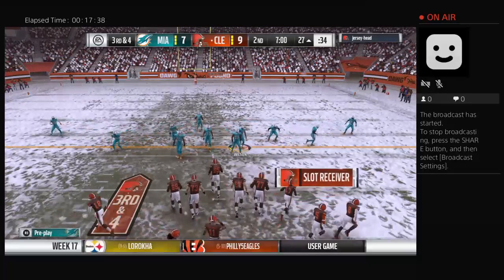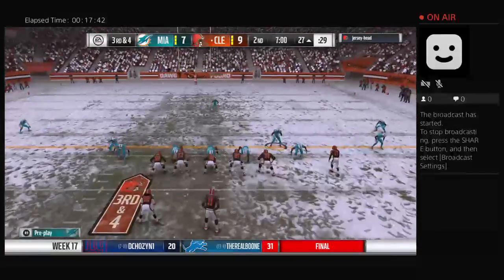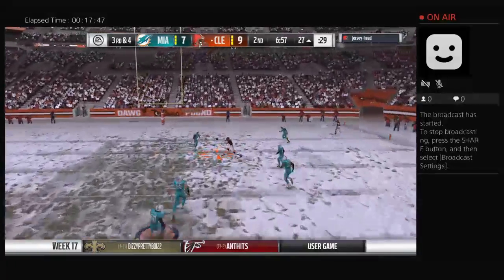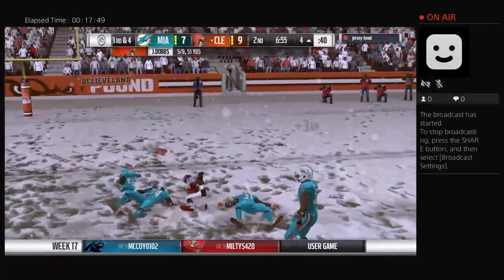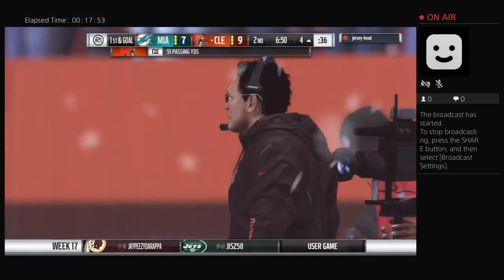Strong left. Block screen. They'll look to throw. That is caught inside the 5. And they're able to convert on 3rd with a solid gain of 23.